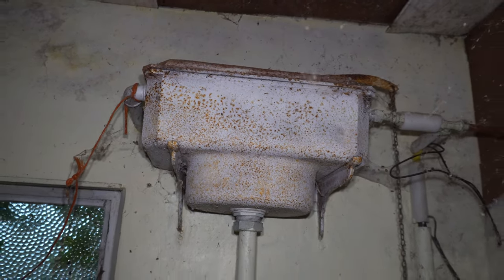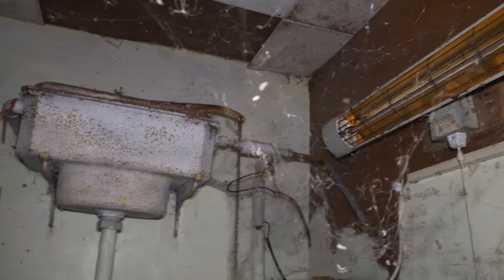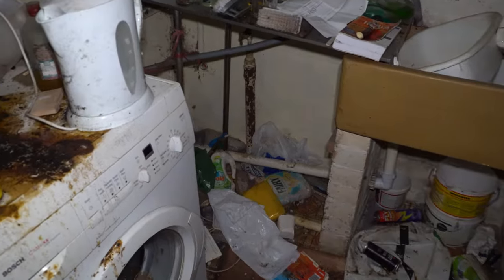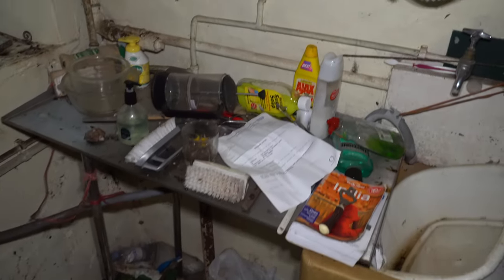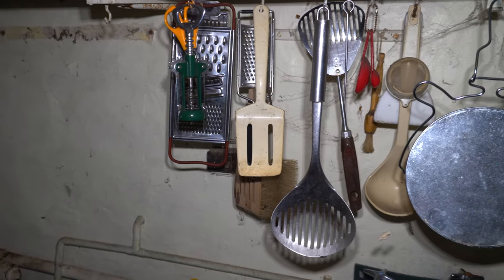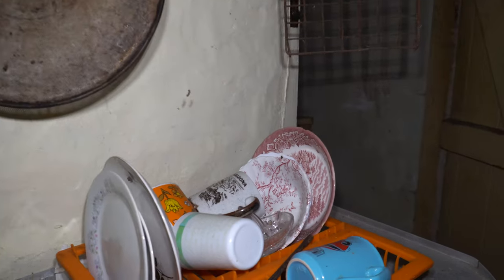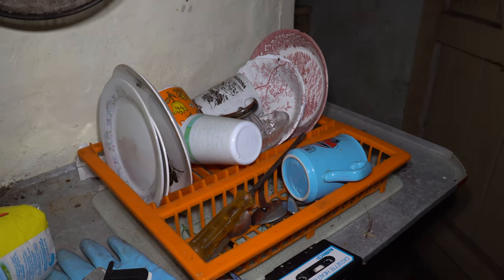Very solid looking thing. I'm not going to walk in here because, again, look at the cobwebs. Absolutely everywhere. There's a lot of stuff. I mean, look at this. There's all these utensils still hung up. Just left as if the person's going to come home for dinner tonight. It's even the washing up still on the drainer.